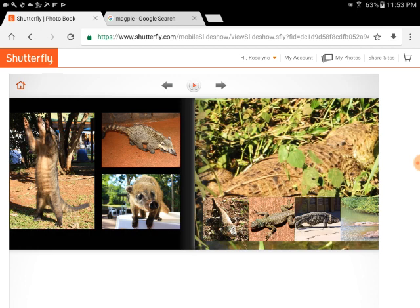And then these are the coatis on the left. They're like a mix of a raccoon and a possum. Looks like it, with its cute little snout there. And then on the right, these are the caiman. I think they call it the caiman. Those are like the South American alligators. Those are different. Well, that's the big one in the middle there. And then the smaller ones are, I think they're called tegu or something like that.